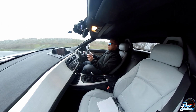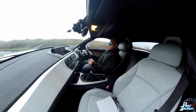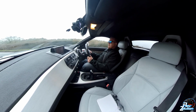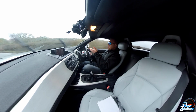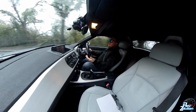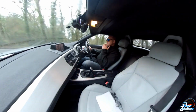Now, my Africa Twin is about 3.2, 3.3 seconds 0 to 60. Again, it will smoke a 3 litre BMW Z4. And so why am I going to go and get a big litre engine with no performance for less fuel economy? It just does not make sense.